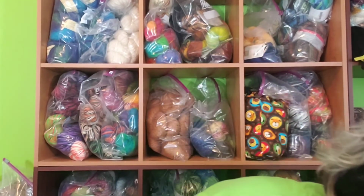Spinning-wise, unfortunately, I didn't spin anything this past week, mainly because I've been buried in machine knitting, so no spinning this time. I do have a few small acquisitions though.